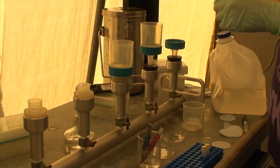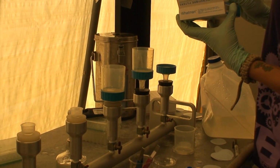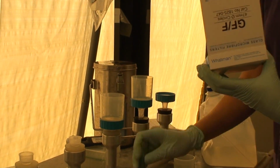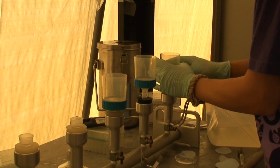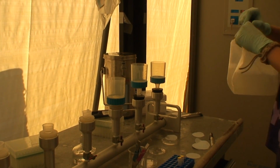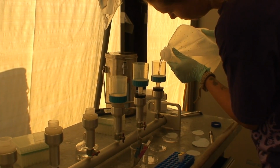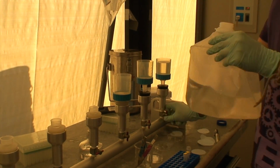The first culture method we did is called MEI, and we filter a known volume of water through a filter and put that filter onto an MEI plate that has a growth media. MEI targets enterococci bacteria, and we put that plate into an incubator for 24 hours. 24 hours later, we count how many colonies formed on that filter, and with that information, we're able to calculate what the concentration of bacteria was at that site at that sample time.